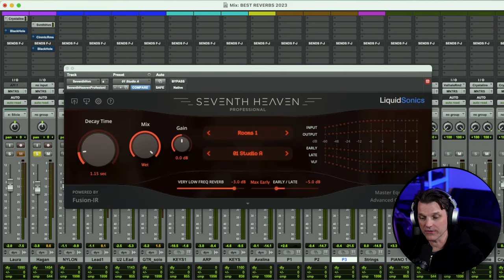Next, I want to show you Seventh Heaven by Liquidsonics. Now, this reverb is the only convolution reverb in the list. And this is a remake of the Bricasti M7 hardware unit. Now, the Bricasti M7 is one of the most sought-after hardware reverb units. And Liquidsonics did a great job in emulating the Bricasti M7. And again, this is a convolution reverb, so it does emulate real spaces. And in my opinion, it does an amazing job of this.